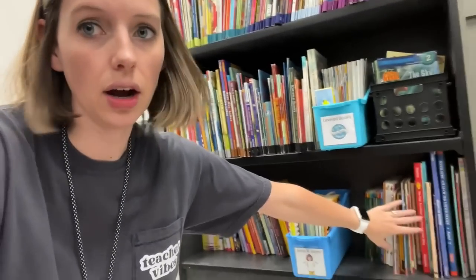And I also have a lot of laminated, what are those called? Scholastic News. I laminated a bunch of those to be nonfiction texts. That way, if you did a nonfiction text feature hunt, you can pass one of those out to every student and they can use it and look at it. And it's a lot easier when you don't have a lot of actual nonfiction books in your library.